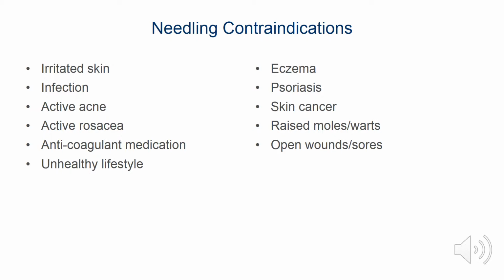So anyone with bloodborne pathogen disease such as hepatitis, HIV, AIDS, lupus, any sort of immunosuppressive disease to where your cells do not repair at a rapid rate. When your cells are unable to repair at a normal rapid rate following microneedling, it could lead to delayed wound healing, which can also lead into a secondary infection.